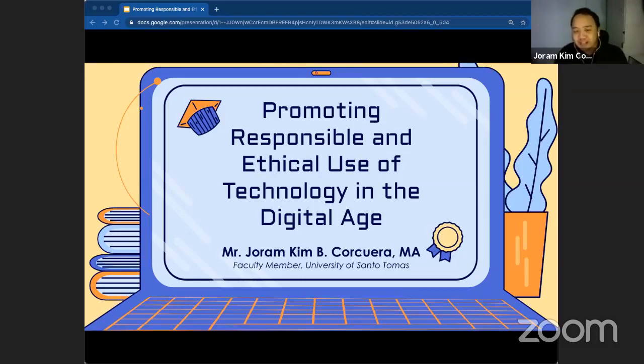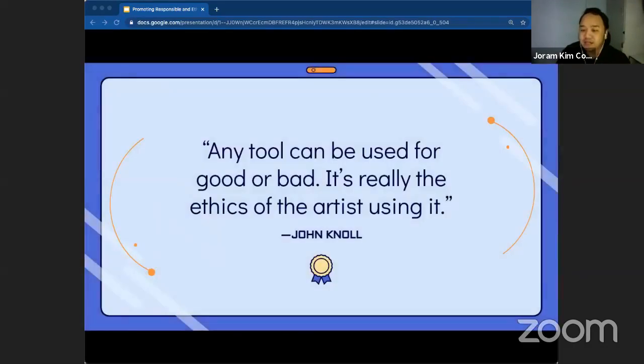So again, just like any other talk I gave before, in the other learning at home sessions I gave before, I always begin with a quote. And this time, our quote of the session, okay? Any tool can be used for good or bad. It's really the ethics of the one using it. Just like technology.